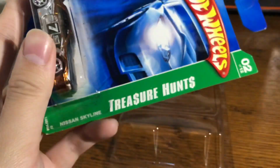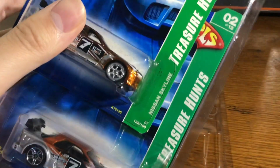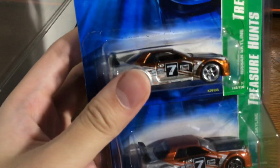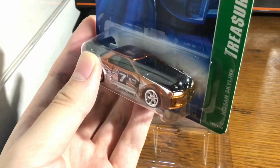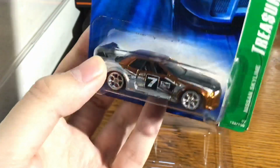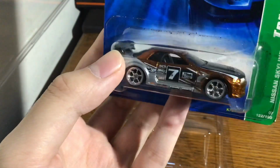And you can see the difference between the two cars. Where's the regular Treasure Hunt? The Treasure Hunt just has the regular flame logo, while the Super Treasure Hunts have the dollar-sign flame logo. And this beauty, like I said, I'm not a JDM collector, not specially or anything, but this thing looks amazing. It's really pretty.